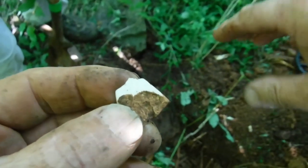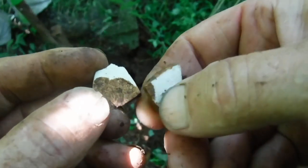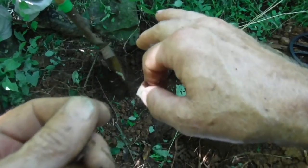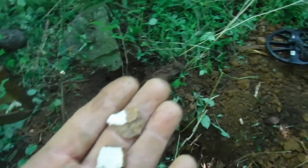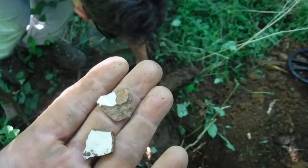All right, everybody, we're digging a lot of square nails in here, and we just picked up a couple pieces of pottery. So we are definitely on a track here. I still got a pretty decent signal right here I'm trying to get down to, and we hadn't even gotten over to the depression in the ground, but it's definitely stuff right here next to this big stone wall, so we're still looking.